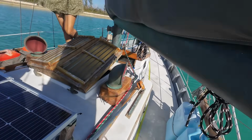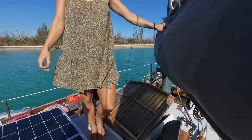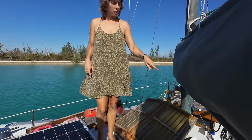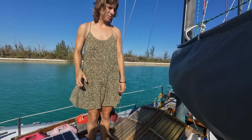So I notice here you've got a couple of staysail sheet blocks. Those are some pretty old school looking blocks. Do they work well compared to modern ones? Yeah, I have both on the boat. I've never had a problem. Those ones actually seem to be better in some ways because they're more durable, I guess.